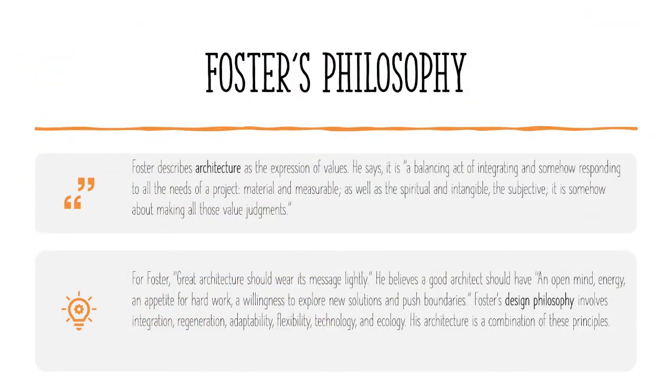Foster's philosophy. First, Foster describes architecture as the expression of values. He says it is a balancing act of integrating and somehow responding to all the needs of a project, material and measurable, as well as the spiritual and intangible, the subjective. It is somehow about making all those value judgments.